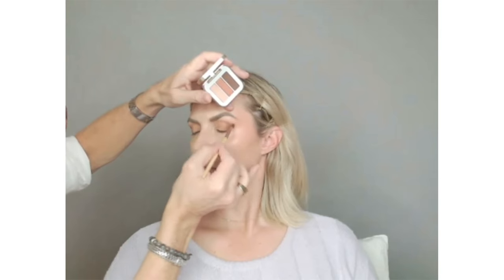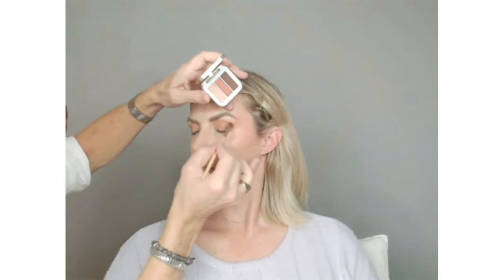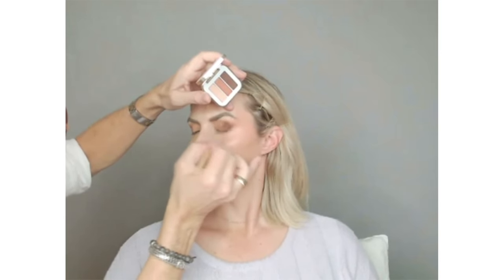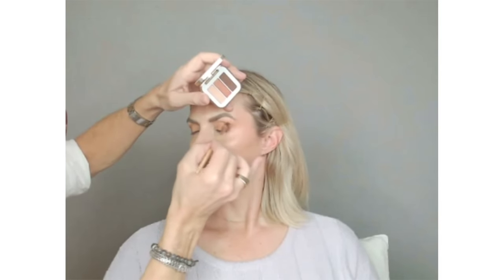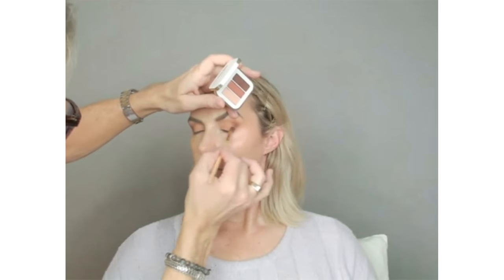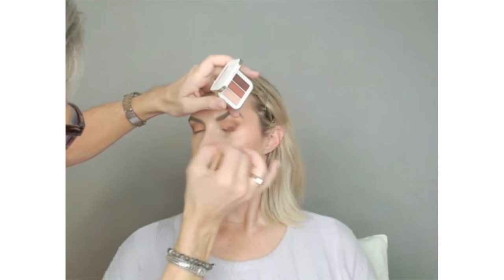And again, I'm blending that up and out just a bit so that we have a little lift at the end. Open. Gorgeous. Hold on. A little more right here in the lash line. Take a look into the camera. Can you see yourself in the mirror? Mm-hmm. You look lifted. Yeah. Very nice and lifted.